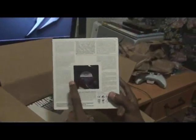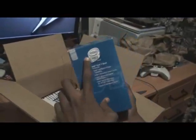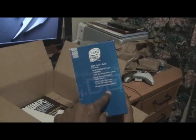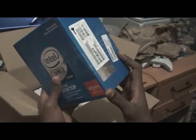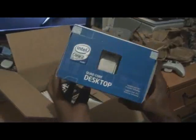There's a stock cooler. I'm going to be using the stock cooler for the POST test, then I'm going to drop in the water cooling. Let's see what it says on the box. Intel Core 2 Quad inside. A few days ago, some guy on NCIX realized that there was no processor in his box, and he opened it. So let's check that before I do anything. Oh, there it is. It's sitting right there.